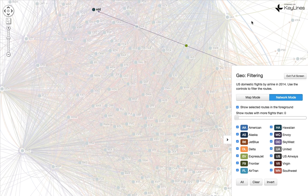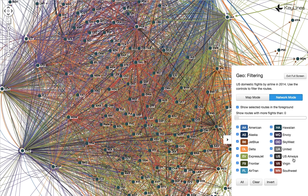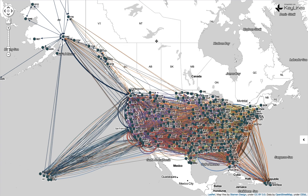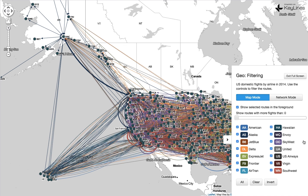And you'll notice that we're able to filter here by airline. So we've again used different properties of the data in order to create a set of filters. And we're able to use those same properties to create a color coding system. So you'll notice that all of the American flights are in a light blue, while the Alaska flights are in a dark blue. Now, of course, airports actually have a geographic component to them. They have the location where they are. So if I pivot this from the network mode into the map mode, you'll see that we're able to leverage the latitude and longitude data and show these on the map.